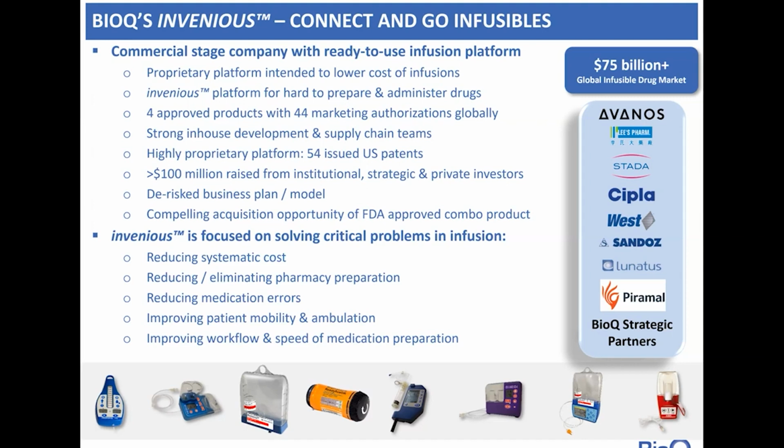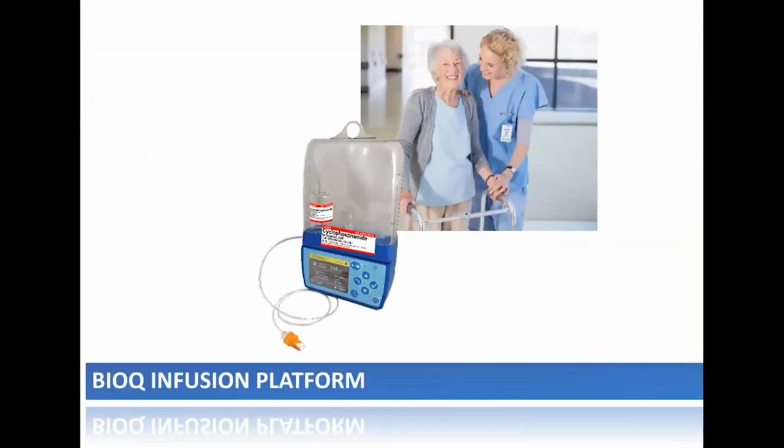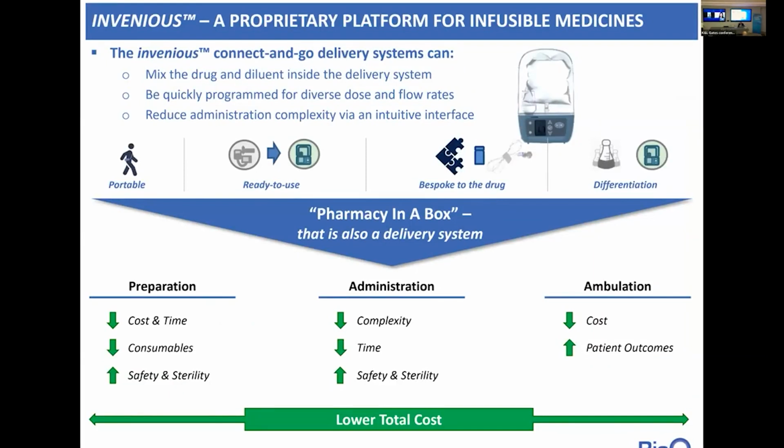As I'll tell you about quickly, we also are in the midst of completing a rather compelling, in our view, acquisition of a US FDA approved drug device combination product that's very synergistic with what we do. So again, what we have with BioQ and our Invenius platform is what I liken to a pharmacy in a box that's also a delivery system. So again, it's a drug and a pump together in a single package.